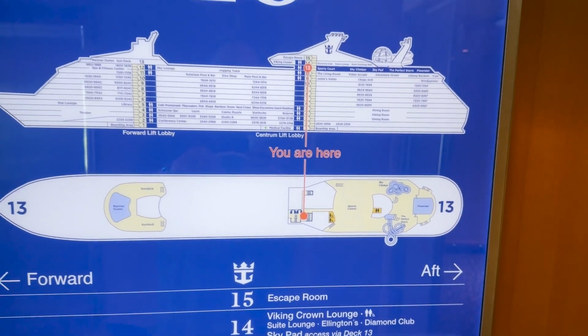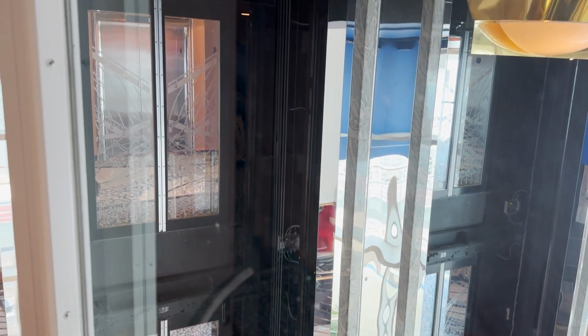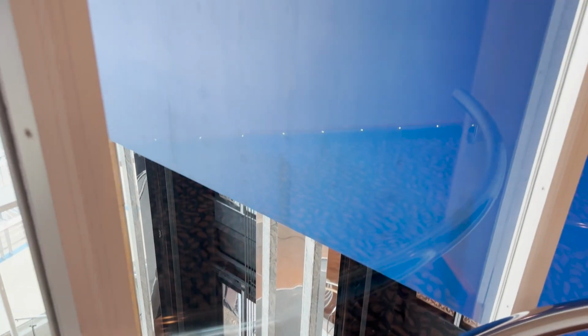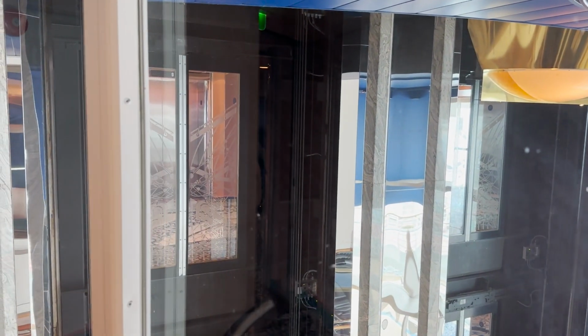But there's something important to note with the elevators first. And this window here will help me explain it perfectly. If we look over here on the port side, we see the elevators come up here to deck 13 and actually continue on up past us. However, if you look at the starboard side, we see the blue wall. The elevators actually stop on deck 12. So if you need elevators to come up to 13, 14, or 15, you actually need to come midship and use the port side elevators.